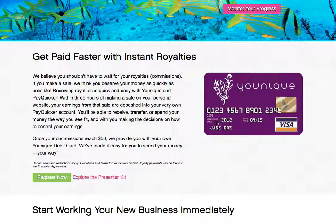You can also connect it to your bank account, so you can transfer the money right out. I believe there is a 50-cent fee or 59 cents, something like that, to transfer it. But especially in the beginning when you're trying to get the $50, if you need to pull some out, you can, and then get the card in the mail.